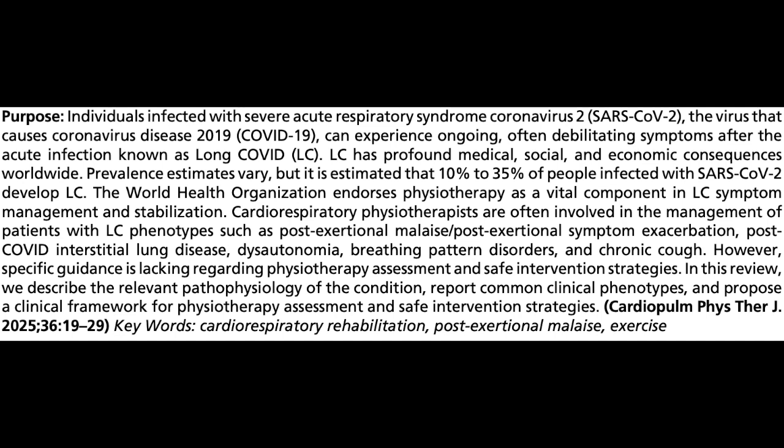This paper is really a clinically informed framework for managing long COVID from a physiotherapy background. All of us are clinicians. No one is in full-time research, and we teach a variety of long COVID and other courses.